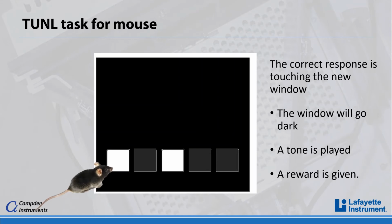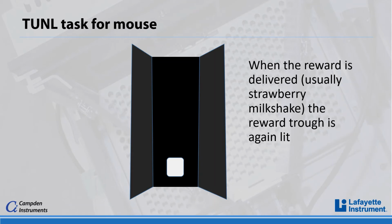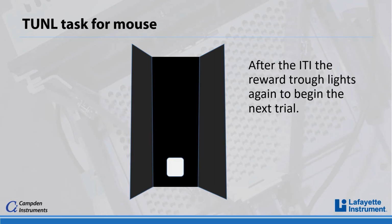If this new window is touched, then that window will go dark, along with the other window, a tone will be played, and a reward will be given, usually strawberry milkshake. When the reward is delivered, the reward trough is again lit. When the mouse breaks the beam in the reward trough from taking the reward, then the trough light is extinguished and the ITI begins. After the intertrial interval, the reward trough is lit again to begin the next trial.